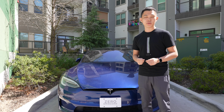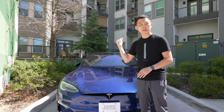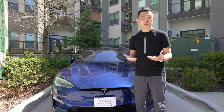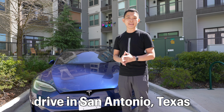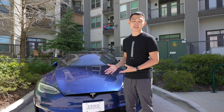In this episode, we'll give you an exterior tour of the 2021 Model S Plaid with a blue exterior and a cream interior. We'll give you an interior tour. We'll look at the screens, we'll look at the yoke driving, we'll look at the console, maybe try out the sound features and gaming. And we'll drive along the streets of San Antonio where we are today on a very windy Wednesday. We'll also try out the Superchargers and share with you our impressions of this amazing vehicle.